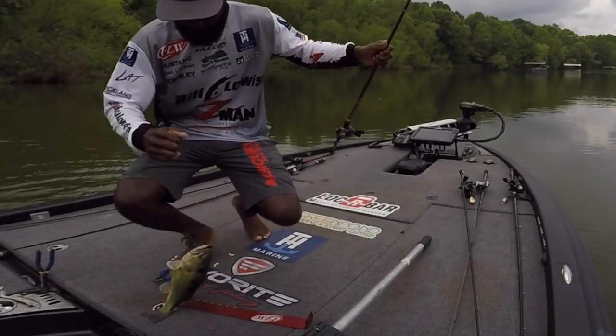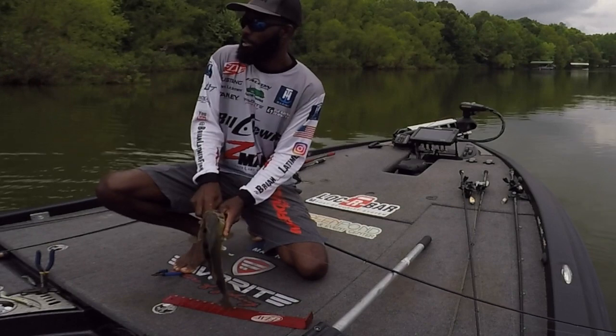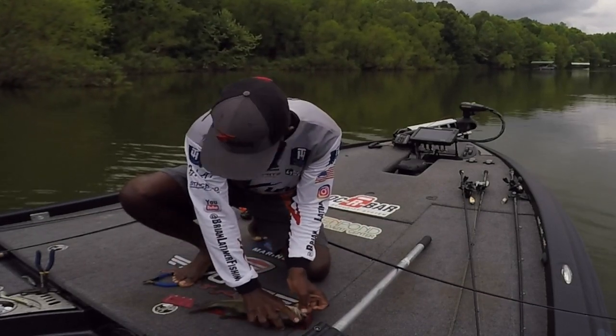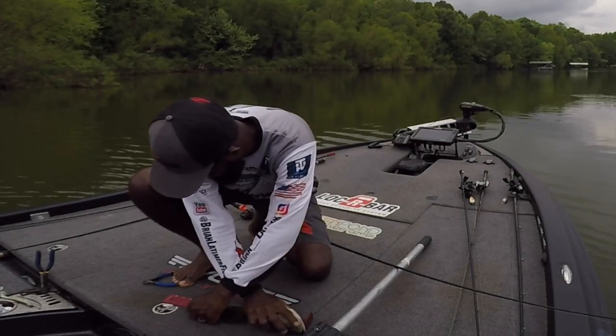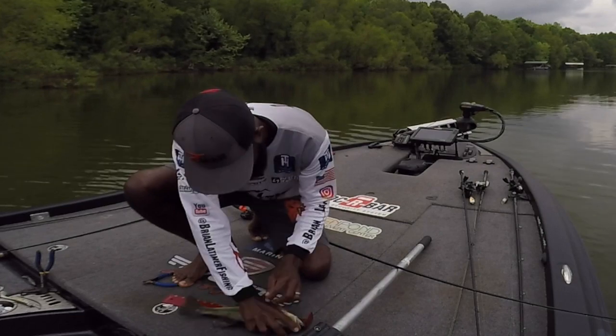He's gonna be 15. Well, I flipped in that bush and boiled. He's a keeper. I think so, huh? Oh yeah, he's 16. Yeah, he's 15, but that is all he's gonna give me. Look at him, boy.